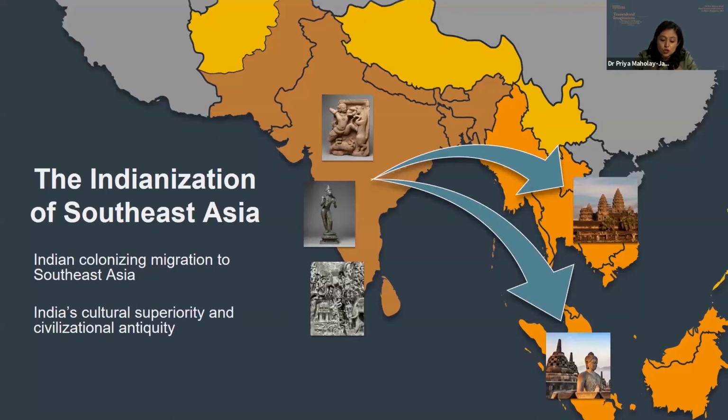Scholars asserted the notion of a pre-colonial India that had the power to establish colonies of its own within Southeast Asia. It was believed that this Indian colonizing migration brought its own cultural, political, and religious agendas to Southeast Asia, including, for instance, the grand Hindu-Buddhist structures of Angkor and Borobudur. In summary, the Indianization of Southeast Asia presented India as a bringer of civilization, or even as the mother of all influences in Southeast Asia.